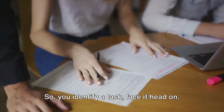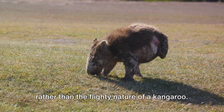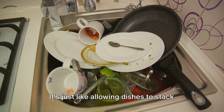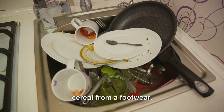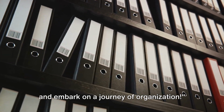So, you identify a task, face it head on. Harness the persistence of a wombat rather than the flighty nature of a kangaroo. Keep in mind, the longer you postpone, the more disorder accumulates. It's just like allowing dishes to stack up to the point where you're consuming cereal from a footwear. So, let's put a halt to procrastination and embark on a journey of organization.